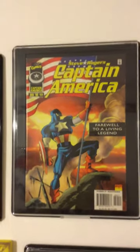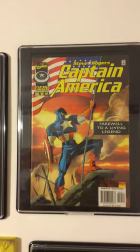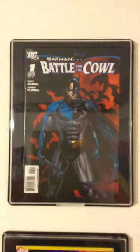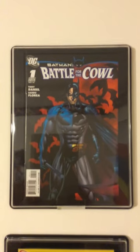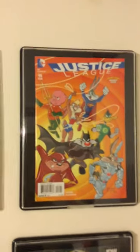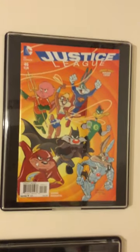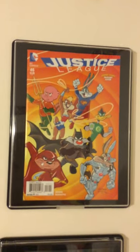Captain America holding a flag with a shield, and once again, not much has to be said. We have Battle for the Cowl, so you got half Nightwing, half Batman. When Batman died and then Dick Grayson took over, it was pretty awesome. And then a Looney Tunes variant cover of Justice League. And yeah, that's pretty much it.